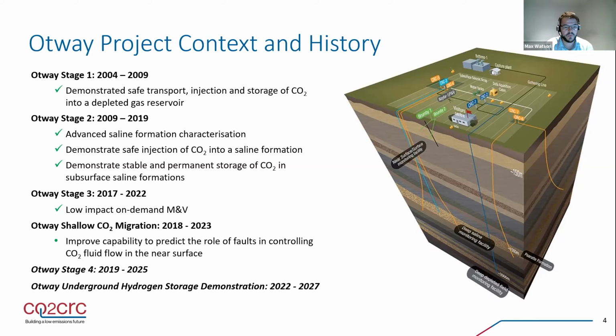Looking forward, we have been developing a shallow CO2 controlled release migration to look at the role of faults in controlling CO2 fluid flow in the near surface. We are in development of an Otway Stage 4 experiment. We've been working quite closely with a consortium of research groups called GeoSequest, and we're hoping to do a trial of their advanced modeling systems by undertaking an injection and monitoring operation.